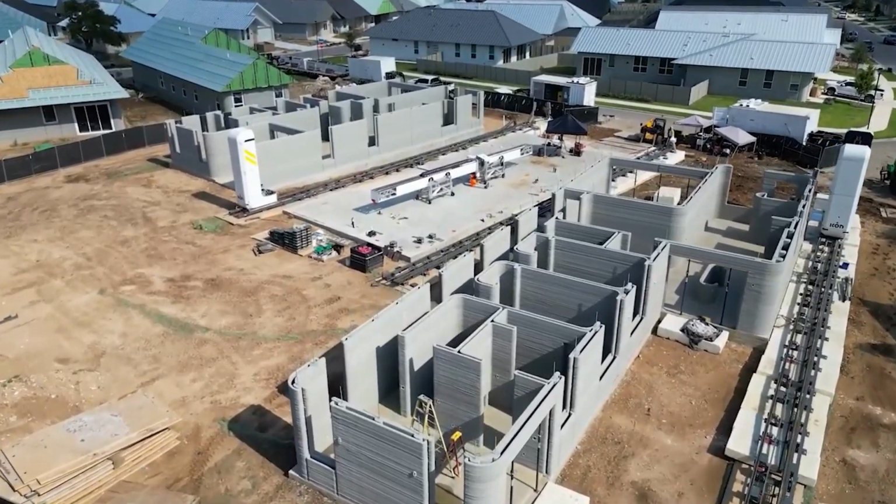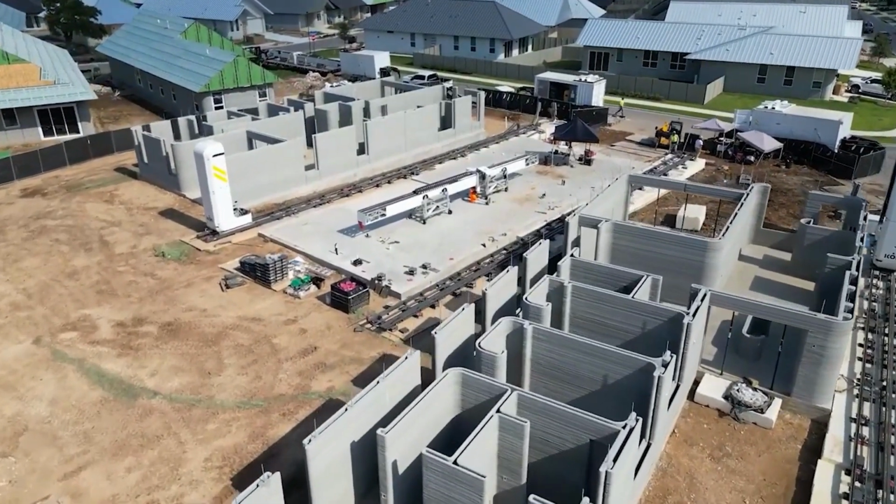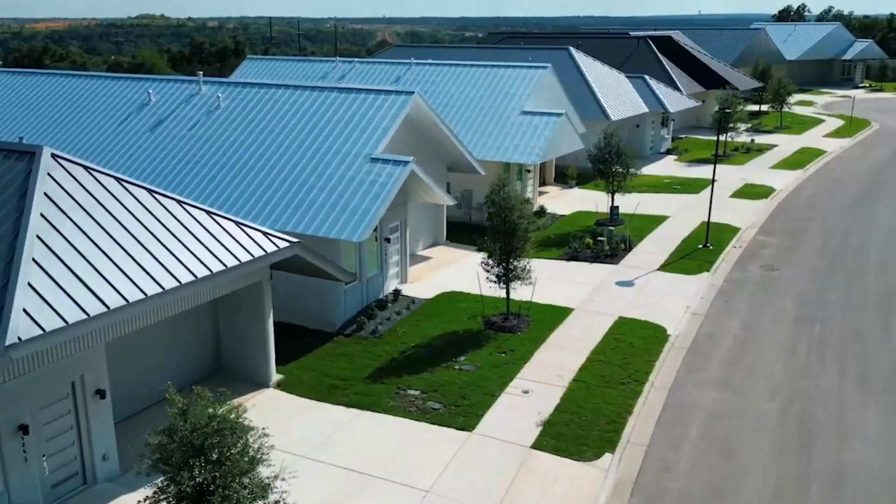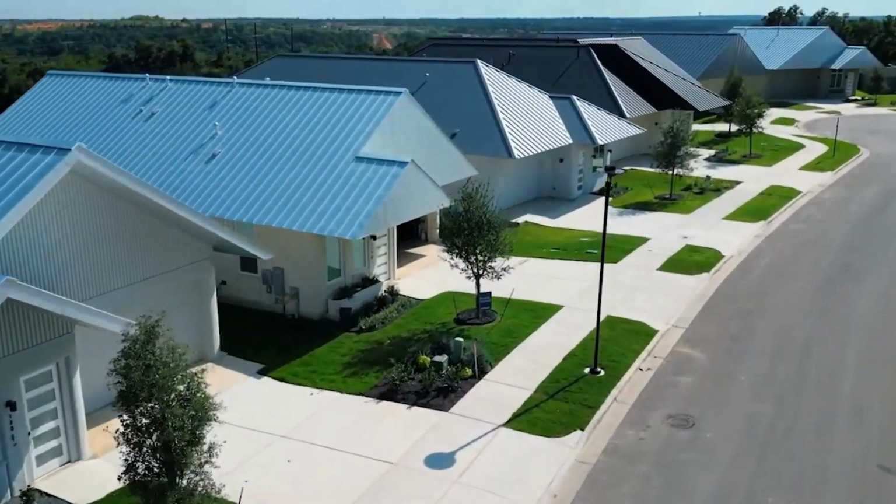Imagine ordering a house as easily as typing a document, only instead of paper, concrete. And instead of several weeks of work, just one day. Yeah, this isn't fantasy. Already today, 3D printers are building houses faster, cheaper, and stronger than traditional methods.